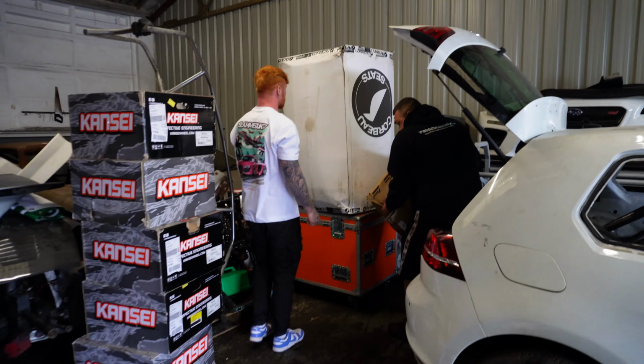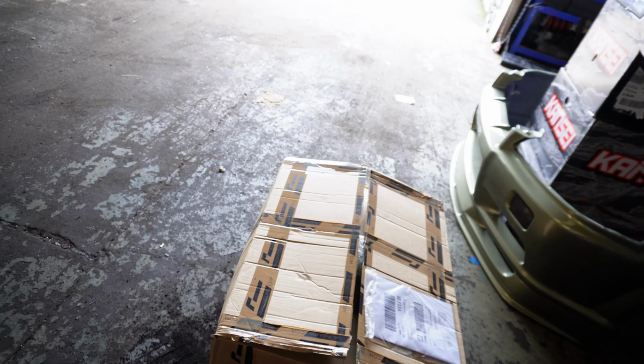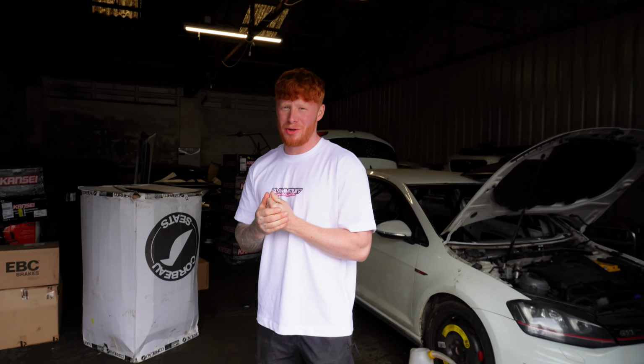So we've got some boxes from Forge. This has got some proper Gucci bits in. What was you expecting off Racing Lines? Some shit shooting? Right, update. The long-awaited update. We'll give an update on the car first.